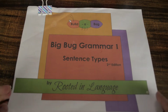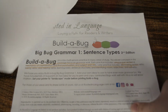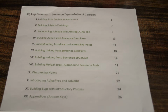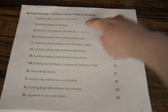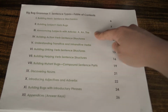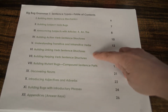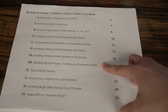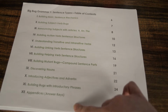Okay, so I'm going to give you a deeper look into the program. This is Big Book Grammar 1 sentence types. Here on the first page is a little bit of an introduction of what the program is all about. And then we have here the table of contents. As you can see, we're going to be building basic sentences, building subject verb bugs, announcing a subject with an article, looking at action verb sentence structure, transitive and intransitive verbs, linking verbs, helping verbs, building mutant bugs when you have compound sentences, discovering nouns, introducing adjectives and adverbs, and building blocks with introductory phrases, and there's an appendix at the end.